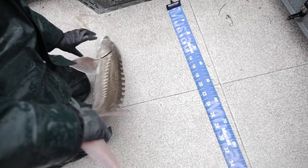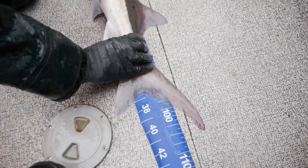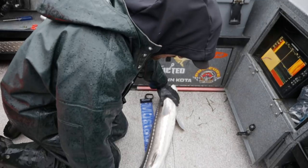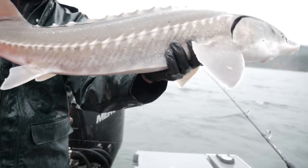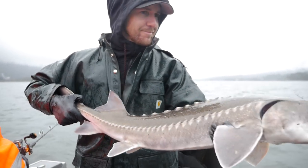I think he's going to be a couple inches short. But he's a nice fish. He's an honorable measure. 36 and a half. Bugger. Inch and a half short. Darn it. But as you can see, at least it's a nice fish. Inch and a half short. Story of my life. See you, bud.